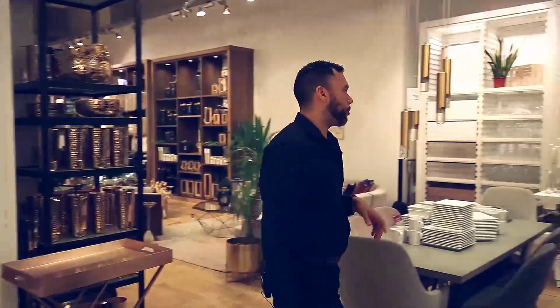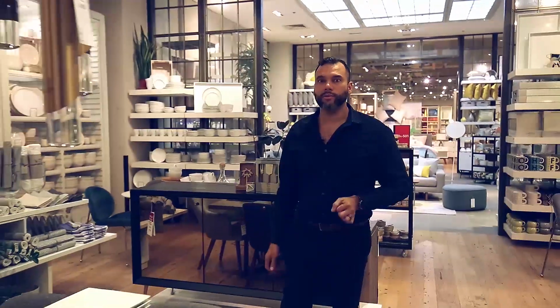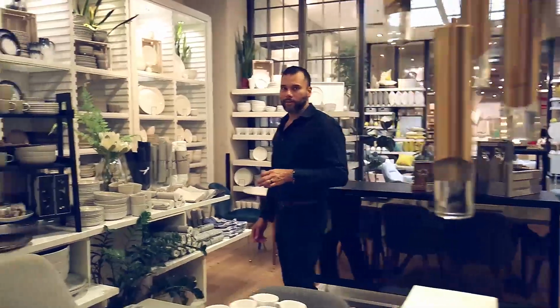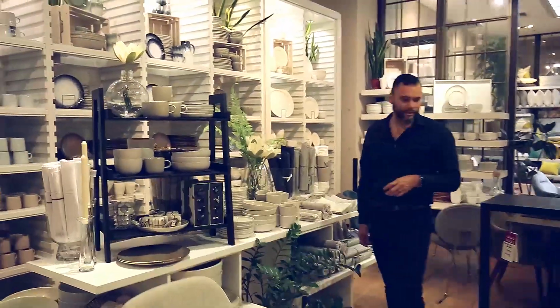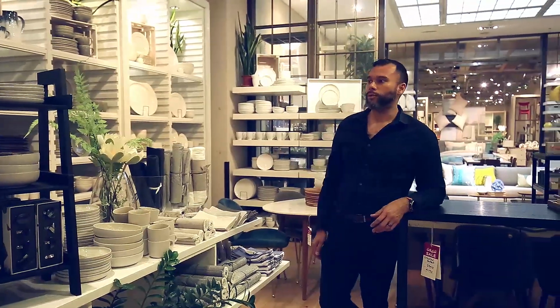But I do want to point out our barge this season. Typically in tabletop, we do a barge with lots of dinnerware, lots of marble, or lots of wood entertaining. I'm very excited to say that this season we've invested fairly heavily into linens, or we've started to invest into linens. Each season we'll get more and more and more.